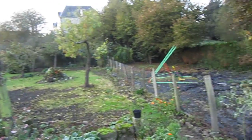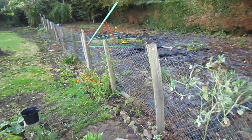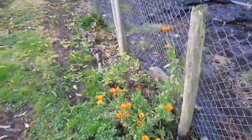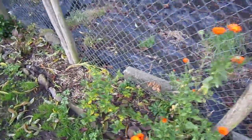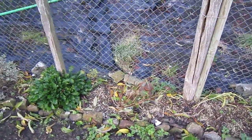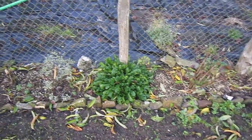The border at the side looks a bit raggy and drab at the moment, but I assure you it's absolutely full up with plants, ready to go for next year. So we've left a lot of the calendulas in as an experiment to see if they continue to grow over winter and will revive. There's Pittosporum there. There's lots of these daisies, they've self-seeded.